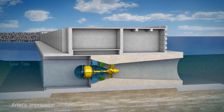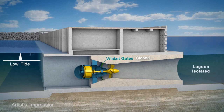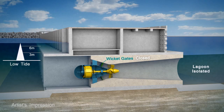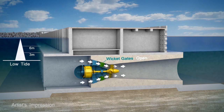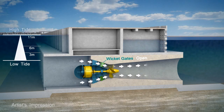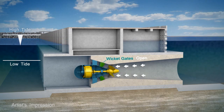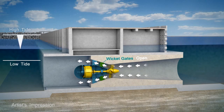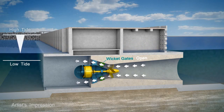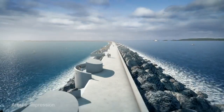As the tide rises, the turbine's wicket gates are closed, isolating the lagoon and creating the necessary water level difference between the lagoon and the sea. When the gates are opened, water flows into the lagoon, driving the turbines and generating electricity. As the tide falls, the process is reversed, generating electricity as the lagoon flows back into the sea. Two tides a day means there are 4 opportunities to generate power in a 24-hour period.